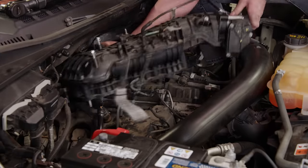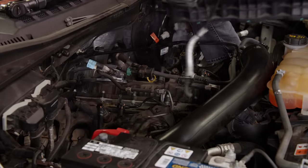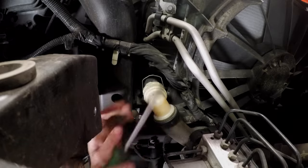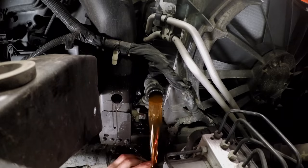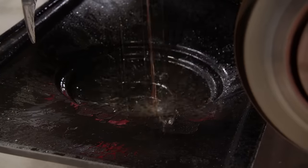Success. You might be wondering why I'm draining some coolant lines, but these turbos are actually oil and water cooled. So, gotta drain the system, flush it out.